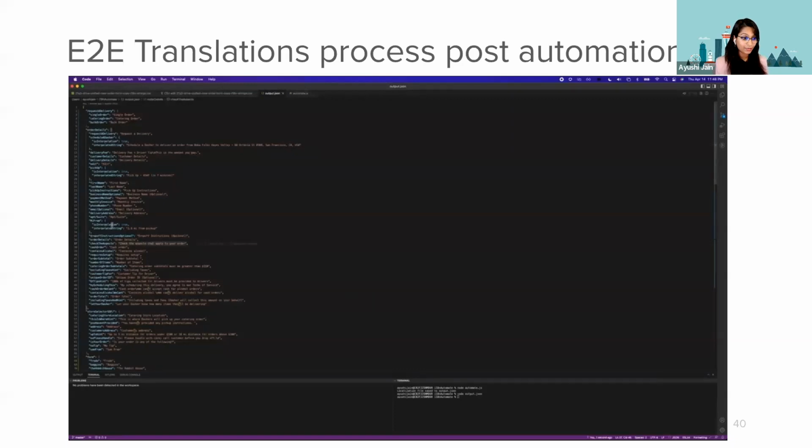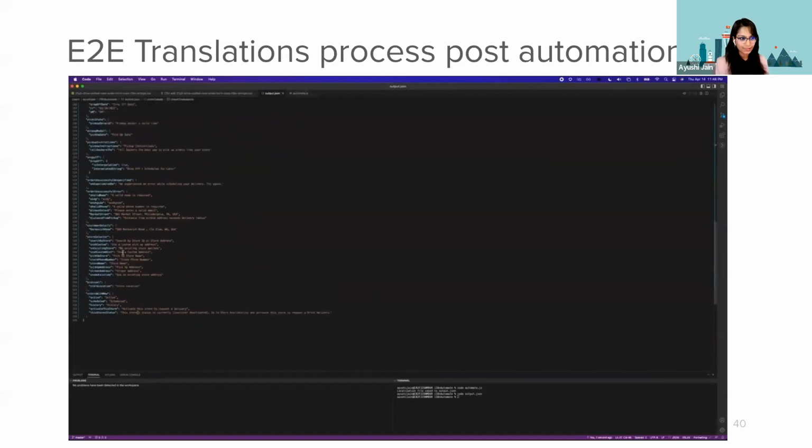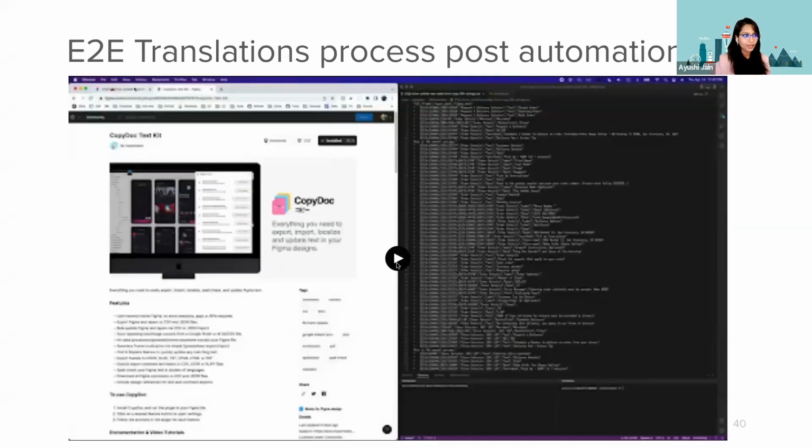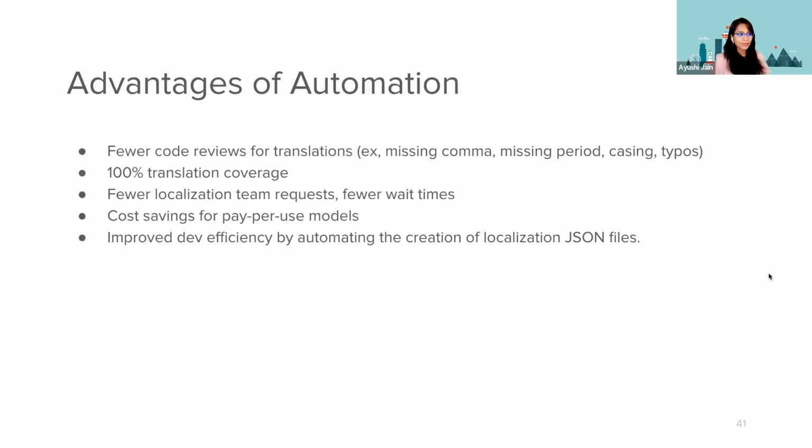And here we have built a 150-line JSON in just a minute. Earlier, this was all done manually by copying strings from Figma mockups to the JSON files. So next up, let's look at the advantages of automation.